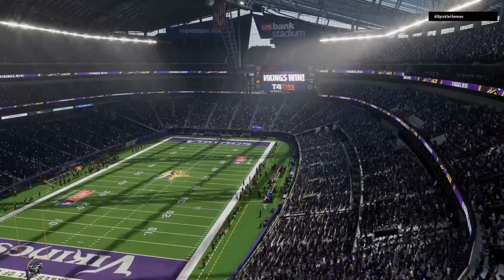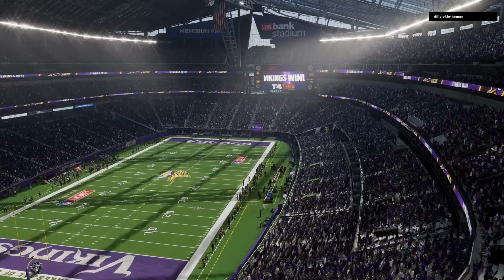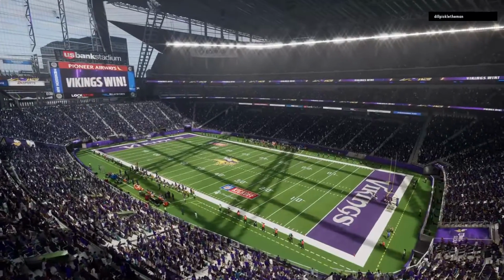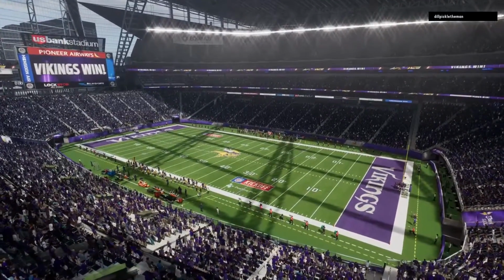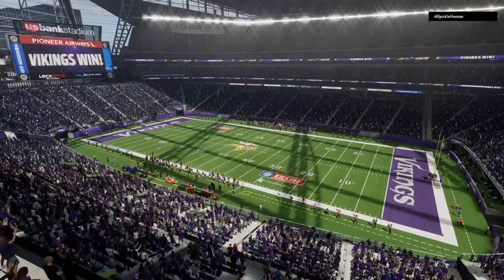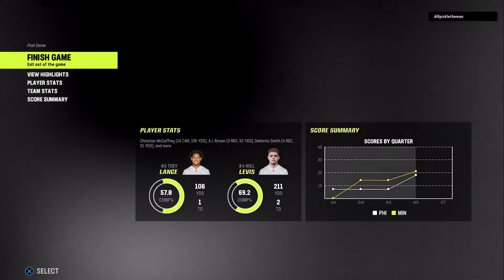So for Minnesota, it wasn't always pretty, but they do eke out the week one victory here by a field goal. And they'll get to stay put for a few days as they'll host the Denver Broncos next week. Meanwhile, for Philadelphia, they go down to defeat here in the opener. And they will be back home next week for a date with Washington.